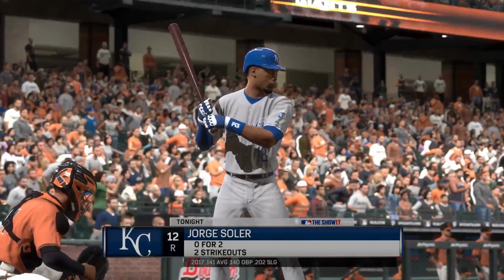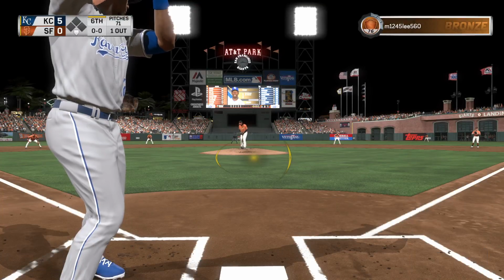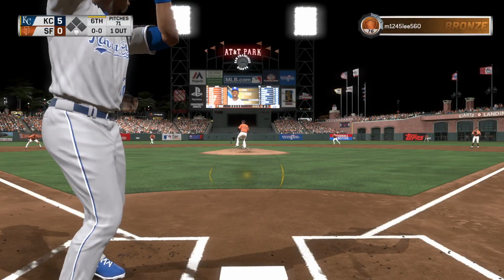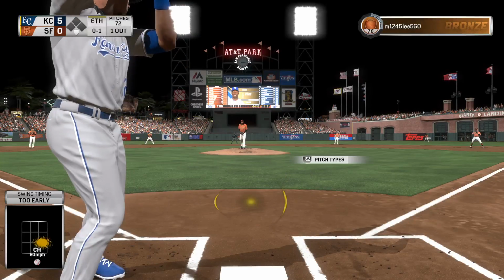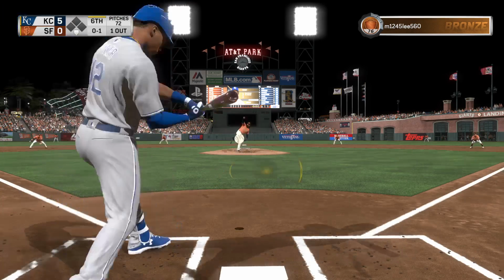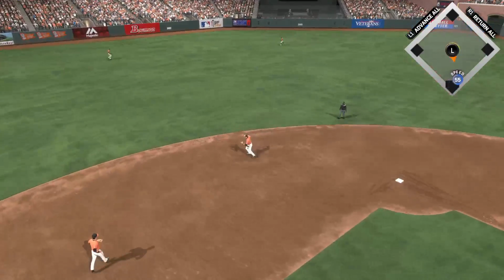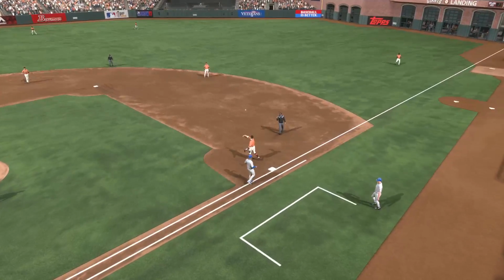Striding in once again, Jorge Soler. Been a strikeout victim twice in this one. Swing and a miss as he was way in front of that one. Boy, he is just being way too aggressive and not staying with the ball in his zone. He's already got 2 strikeouts, and he comes up there and swings this one out of the zone. Not a good game so far. Throw gets him, 2 down.